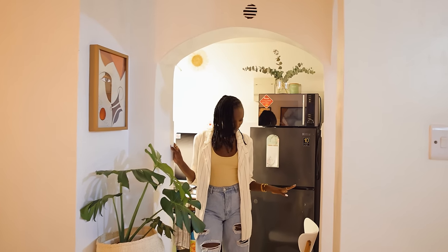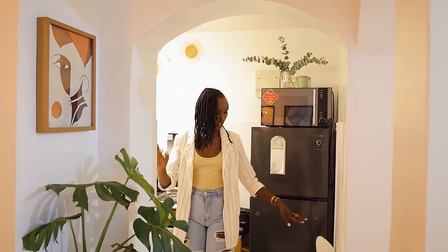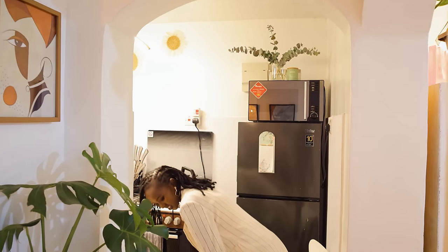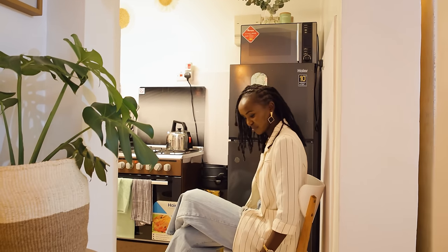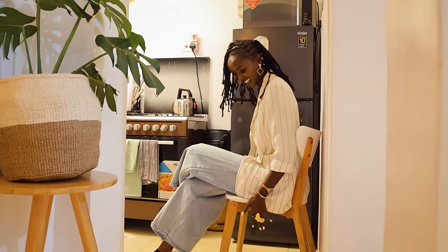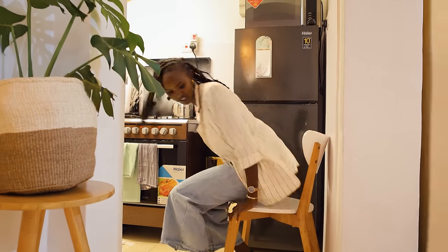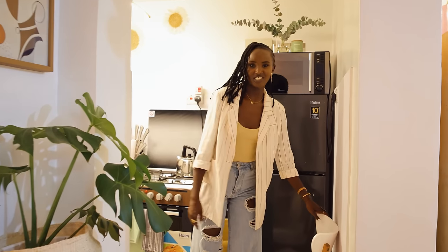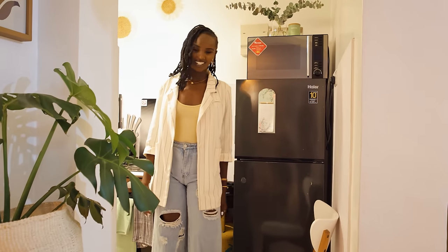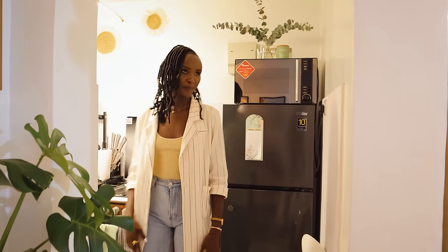So immediately you enter the kitchen space, which is actually on the right when you walk in, it's this beautiful chair that it's the client's. I don't know where she got it, but it's actually really, really cute. It's in theme, white and brown, so beautiful. So when she has a guest, she can just chill here and the guest can entertain her while maybe she cooks or just does things in the kitchen.